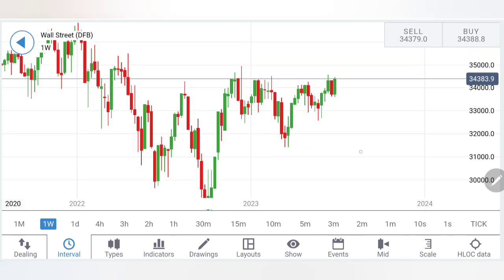Now the second point here to look at, see, this was the base recovery here, flag formation here, and then this breakout. Also the second point here is the double bottom in the near term, a V-shaped recovery here, and now again staying bullish.